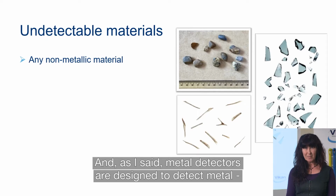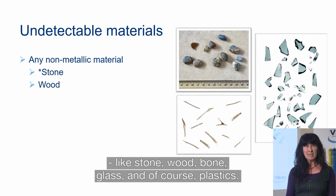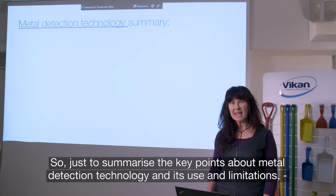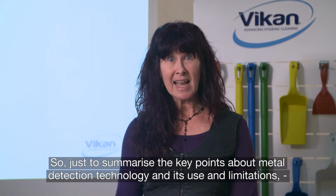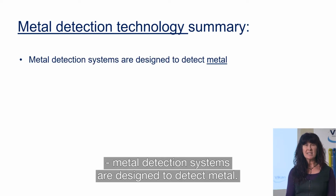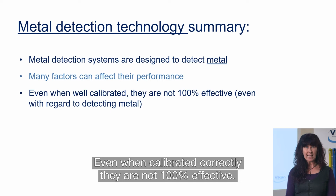And as I said, metal detectors are designed to detect metal. So there are many other physical food safety and quality hazards that they won't detect, like stone, wood, bone, glass, and of course, plastic. So just to summarize some of the key points about metal detection technology and its use and limitations: metal detection systems are designed to detect metal. Many factors can affect their performance. Even when calibrated correctly, they are not 100% effective.